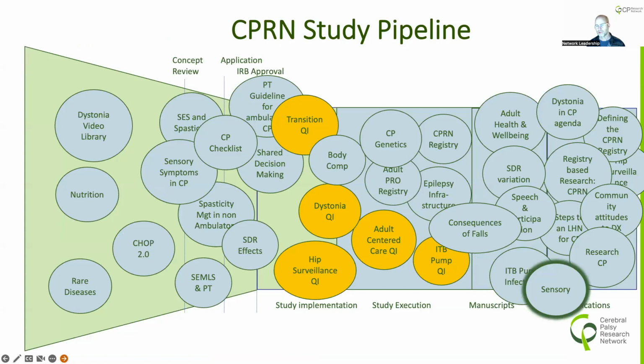So a lot of what we do is try to accelerate research and quality improvement. This is our funnel that is quite full, as you can see. On the left, you see the concept area where we have teams work together with members of the community to generate research questions or concepts that need to move forward. They get reviewed. They try to reach grants and get funding, and then they go on to get implementation. And then you see the orange ovals are our quality improvement efforts, and the blue ovals are our research questions.